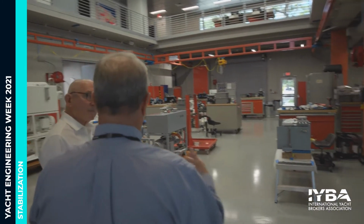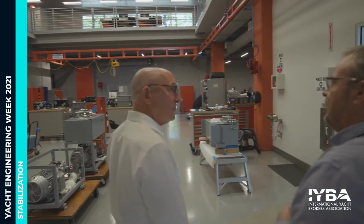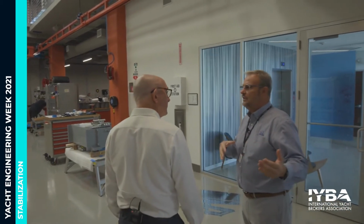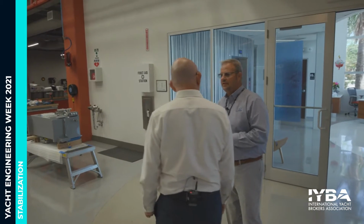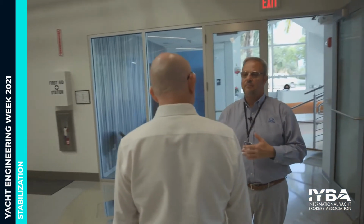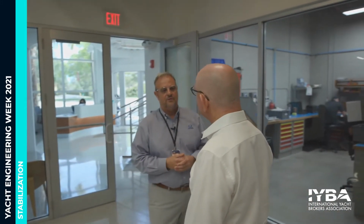And then we also have the entire control system. The control systems are complex. The main part of the stabilizer control is built again in Holland, and then the controls for the power units are all built here in Florida. So we're sort of like an international company in that the entire product is a combined effort of both here and Quantum in Holland.